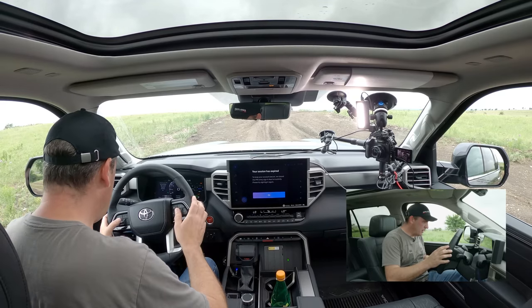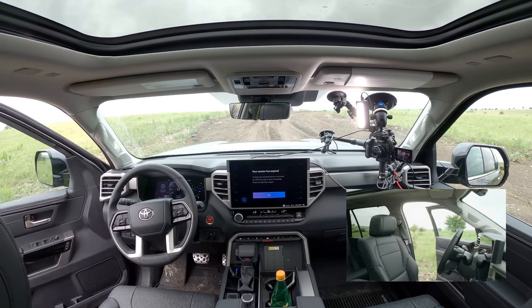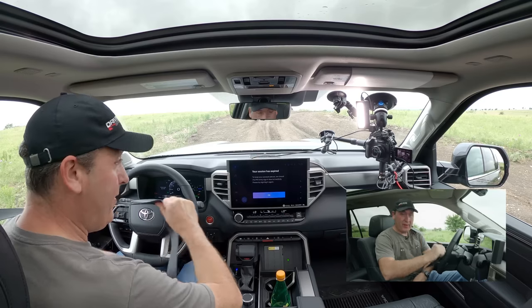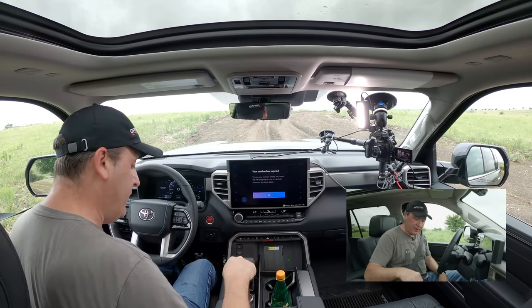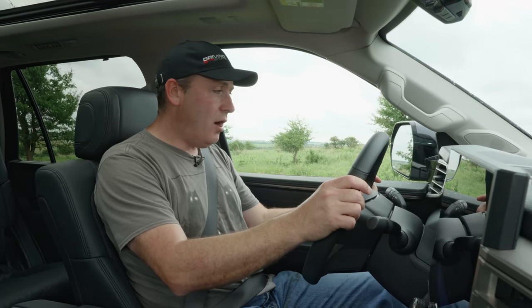It really wants to be in trailer mode. Let me go check the trailer connections. Trailer connections, full of water. That's a problem with fording water, right? Okay, so now we're in drive, two high. I'm gonna turn off traction control. Now traction control is off.